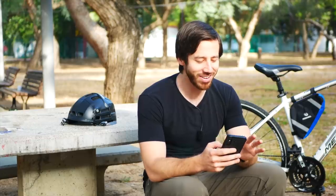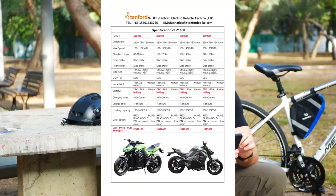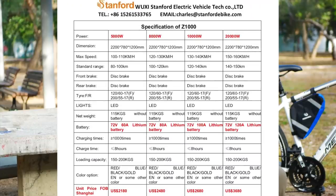Also, the pricing just seems suspiciously low. Next, we have the Stanford Wuxi Electric Vehicle Tech Co. They've got four different motorcycles here: 5, 8, 10, and 20 kilowatts. These specs are at least, I would call this believable.